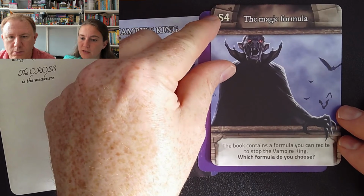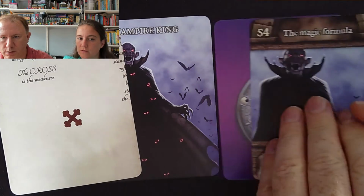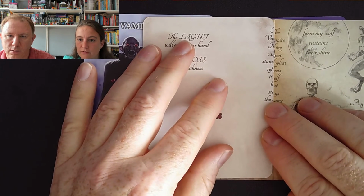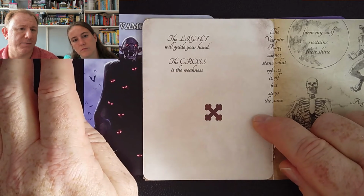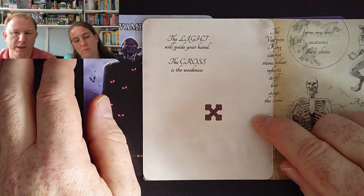The book forms a formula that you can recite to stop the Vampire King. Which formula do you choose? Right. Let's find out. Here's the book. The Vampire King cannot stand what reflects itself but stays the same. Two mirrors facing each other. The light will guide your hand. The cross is the weakness. That may be something else.